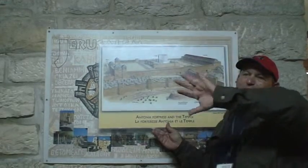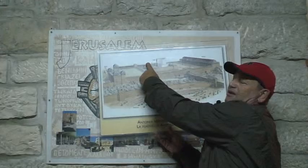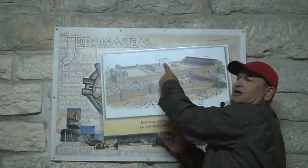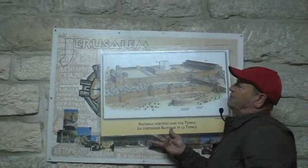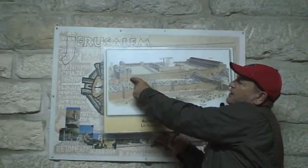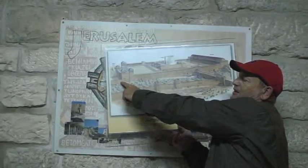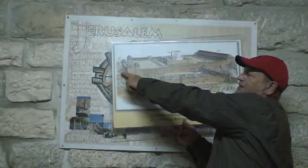But the remains show it was a bit north of the center. It was right across from the Golden Gate, 200 yards from the Golden Gate. So this is supposed to be here, because right here is the gold dome that is on top of the altar. And we walked with the tunnel all the way to its north end, and then we saw the Antonia Fortress. When we started walking down, it was down over here. And then we saw the big pool over here.